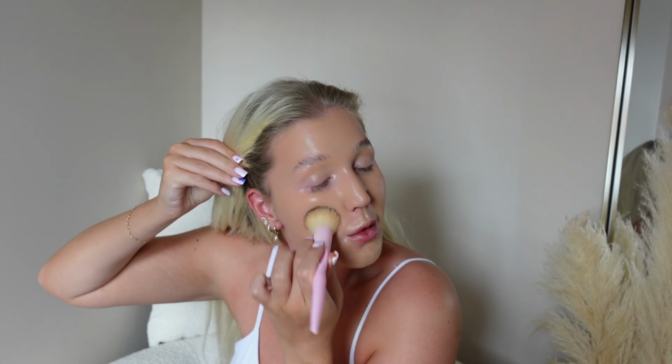So yeah, that is just the foundation. I really like the coverage on it. I feel like I look really orange in that camera, but in person, I feel like it matches not too bad. But obviously when everything else is together, it's just this part of my neck. I need to start sunbathing like that.